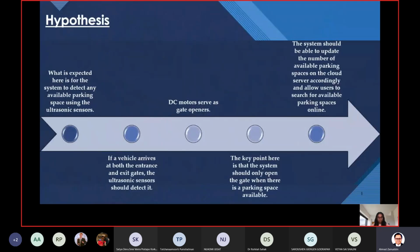Hypothesis. The development of an IoT-based car parking management system makes it easier for drivers to find a parking space. With the usage of ultrasonic sensors, the system detects any available parking space. The ultrasonic sensor also detects whether a vehicle has arrived at the gate. The DC motors serve as gate openers. The gate will only open if there is a parking space available. This system reads the number of available parking spaces from the cloud server and updates accordingly. The system then allows users to search for available parking spaces online from any location.